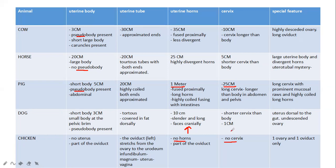And then a short cervix with the dogs, right? And here we see that for the cow, the cervix is larger than the body. The cervix is longer than the body. So 10 centimeters versus 3 centimeters. Then for the horse, it's 5 centimeters. So here now it is the opposite, right? The cervix is then shorter than the body. So the difference between a cow and a horse when it comes to the cervix is that in the cow, the cervix is longer than the body. In the horse, the cervix is shorter than the body.